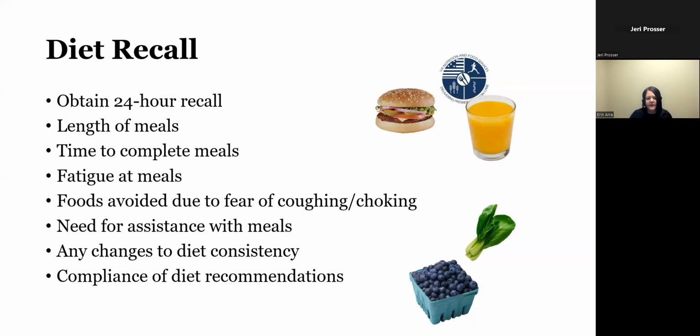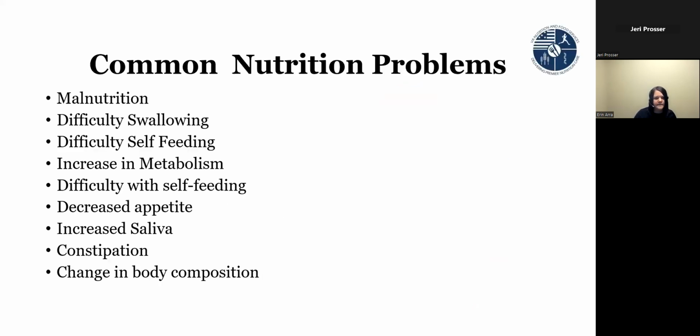If they're avoiding any food, I typically will ask them, are there any foods you're avoiding because you're afraid of choking? Because that can help give me an idea of what foods they may be having issues with. If they've made any changes with diet consistency on their own, or if it's been recommended by speech. And then seeing how they're doing as far as compliance goes with diet recommendations.